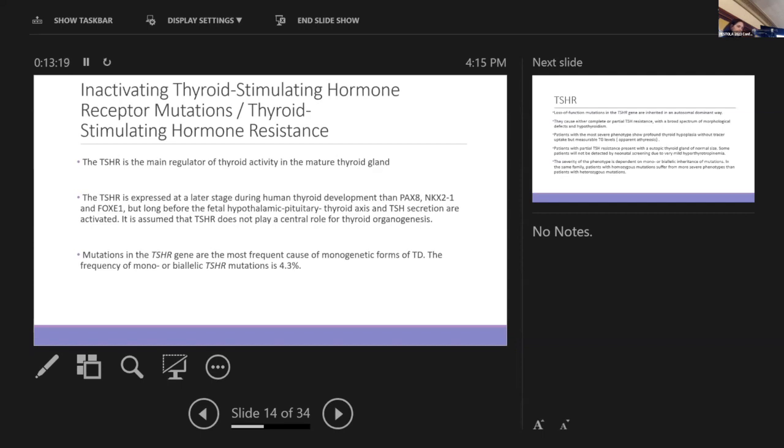Though the TSH receptor is expressed at a later stage during thyroid development than PAX8, NKX2-1, and FOXE1, it is expressed long before the fetal hypothalamic-pituitary-thyroid axis and TSH secretion activation. It is generally assumed that the TSH receptor does not play a central role in thyroid organogenesis.